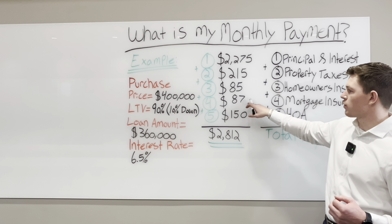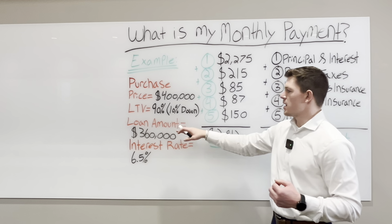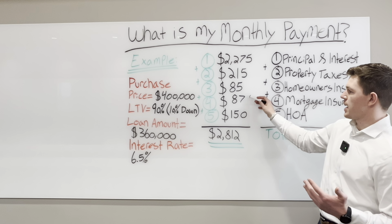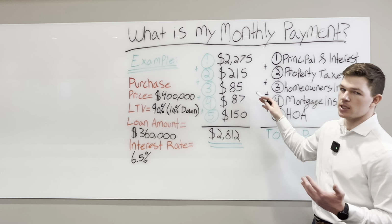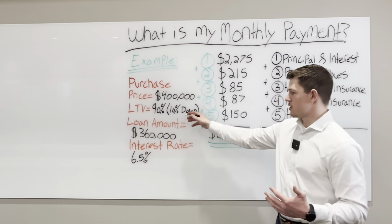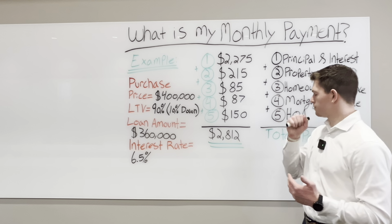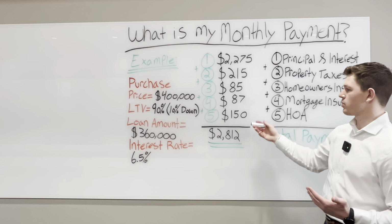Now, I went and ran a quote for you through a mortgage insurance company based off of this information, as well as someone who has a 740 FICO score. And this is what it came to, $87 a month. Now, this is a very conservative number for mortgage insurance. This can easily be several hundreds of dollars a month, depending on how strong your financials are, as well as your loan to value. But for this situation, someone with a 740 FICO, this is what it ends up being for this loan amount.